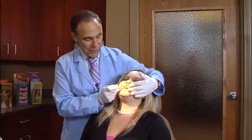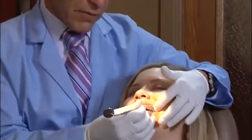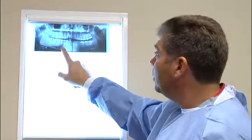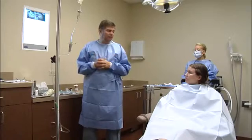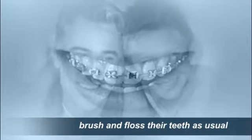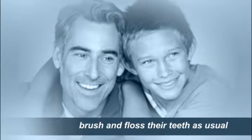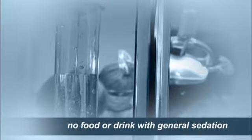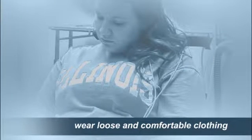Treatment of impacted canines is usually a team effort involving both your orthodontist and an oral and maxillofacial surgeon. Your orthodontist will refer you to a surgeon who will meet with you to evaluate your individual situation, discuss the procedure, perform certain diagnostic tests, and schedule the surgery. For surgery, it's very important that the mouth be clean. We ask patients to brush and floss their teeth as usual. Ask your surgeon about restrictions on eating and drinking before surgery. Finally, it's best to go to surgery wearing loose and comfortable clothing.